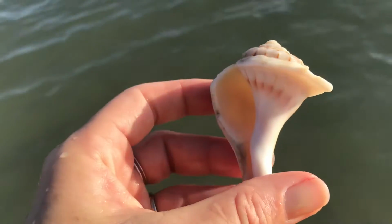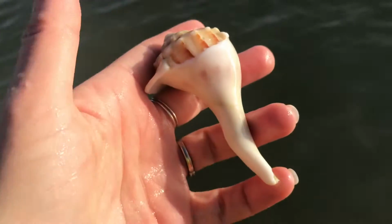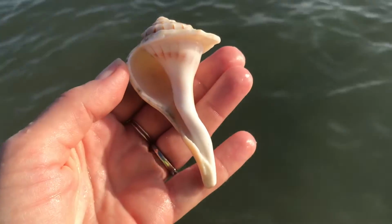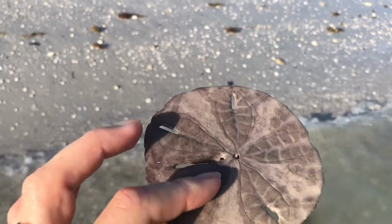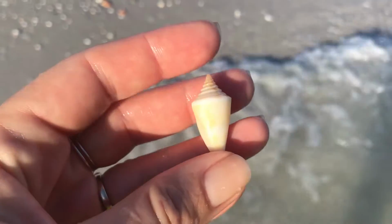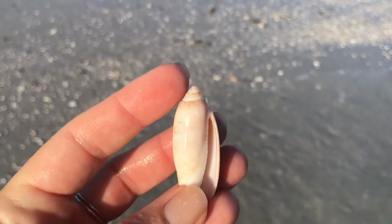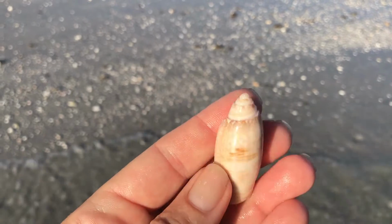All right, so this is a lightning whelk, and it's obviously broken. But what I found interesting was that it kind of left that inner white layer. I thought that was really neat. And here we have a sand dollar. This guy's dead. You could take him home if you want. And a cone, a Florida cone. And another olive. Yay.